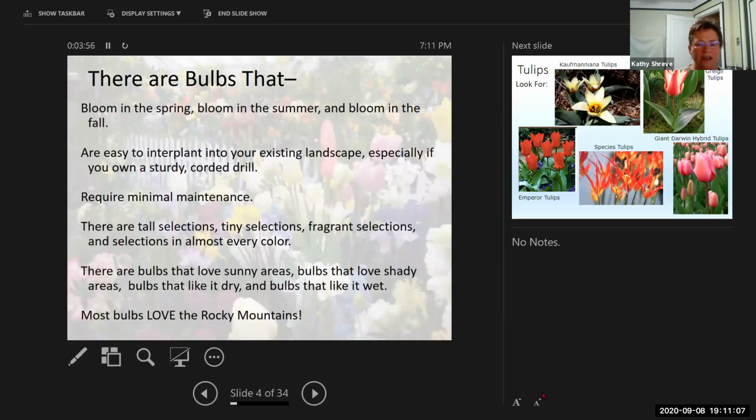They're easy to interplant into your existing landscape, especially if you own a sturdy corded drill and a large bit. You can just drill holes and poke them in the holes. They require very minimal maintenance. There are tall selections, tiny selections, fragrant selections, and selections in almost every color, something to suit everyone's taste. There are bulbs that love sunny, dry areas, bulbs that love shady, wet areas, bulbs that like it dry, and bulbs that like it wet. Most bulbs love the Rocky Mountains because they're just like where they grew up.